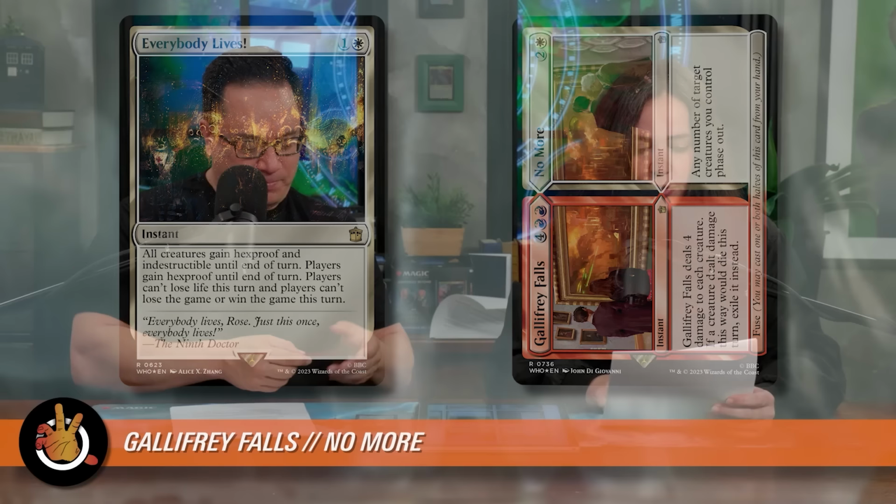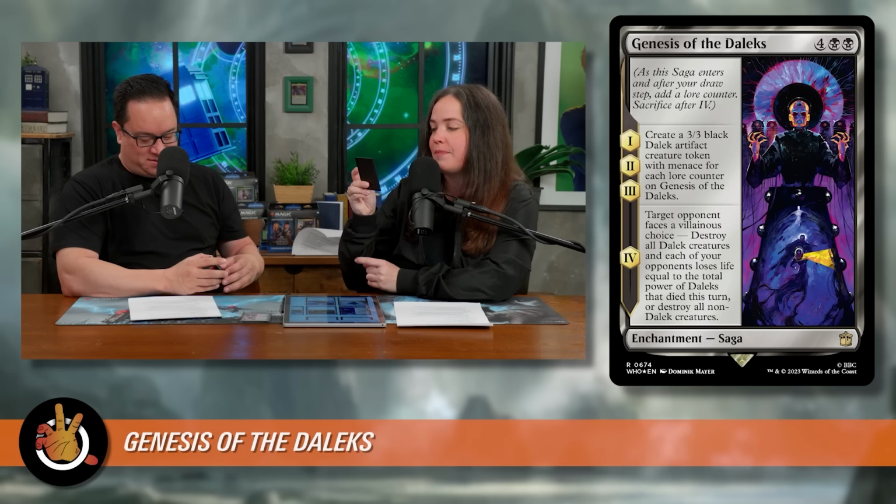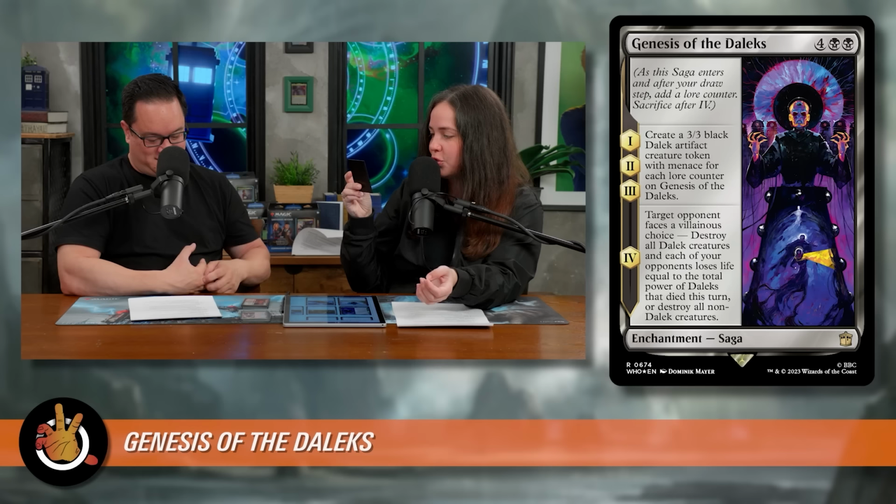Okay, so expensive. Oh, this next one's sweet. You like the Black Sagas. Yeah, I do. It's Genesis of the Daleks. Four black. The first three chapters say create a 3/3 black Dalek artifact creature token with menace for each lore counter on Genesis of the Daleks. So first chapter make one, second chapter make two, third chapter make three, six total. Pretty good. Fourth chapter says target opponent faces a villainous choice.